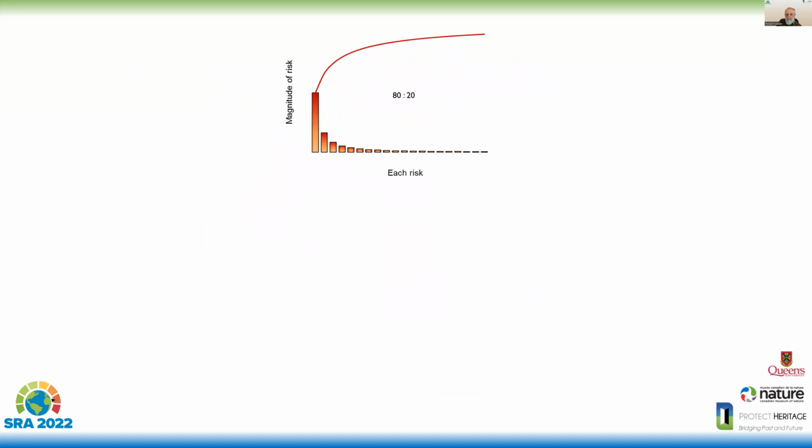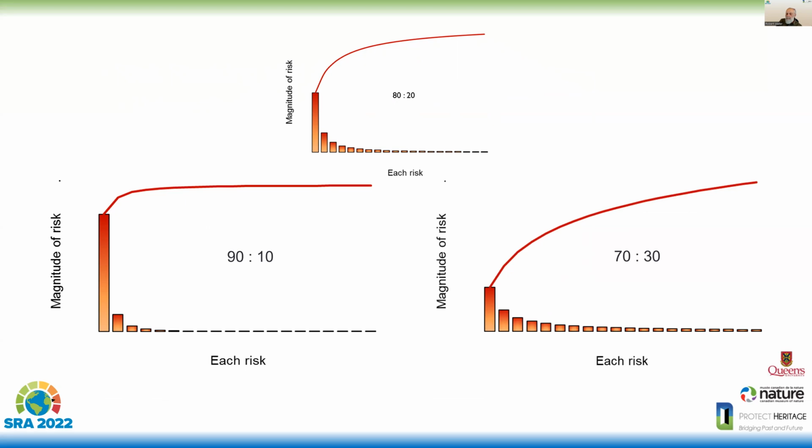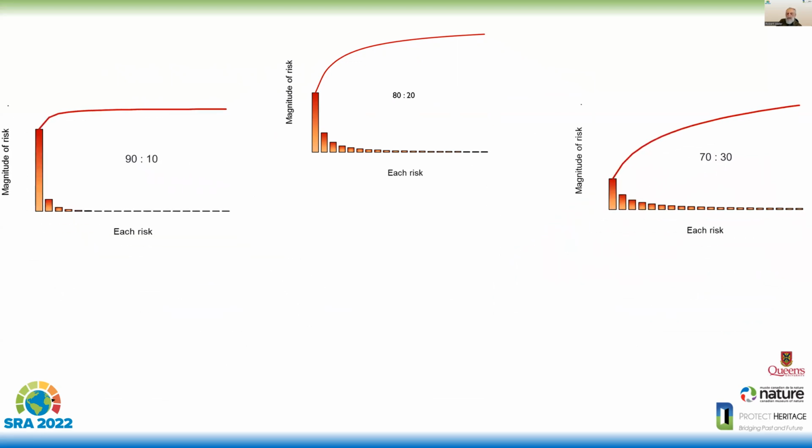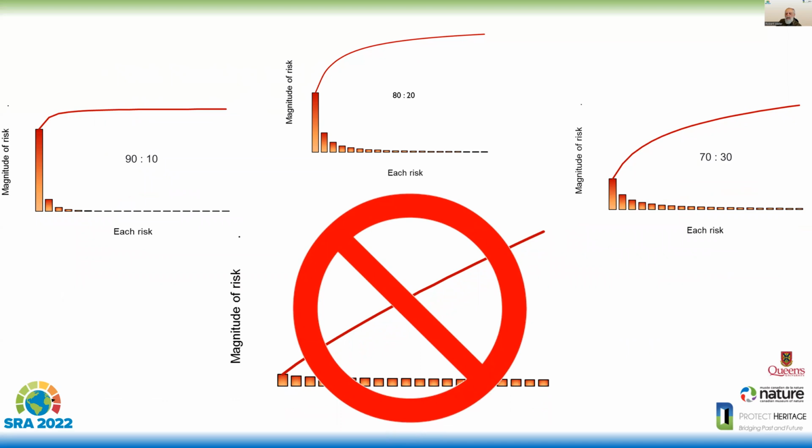Sometimes we'll find a more extreme distribution, like a 90-10 distribution. Often this is the case where fire is a major risk to a museum collection. Then we might get this kind of distribution. Occasionally, where quite good risk mitigation practices have been applied in the past, we get down to something more like a 70-30 distribution. But what we've never found, after looking at hundreds of collection units in dozens of institutions, is something approaching a 50-50 distribution. In that case, it would be really hard to find any cost benefit of further risk mitigation, but this is just not what we find.